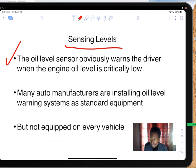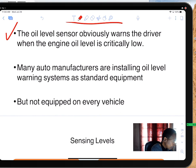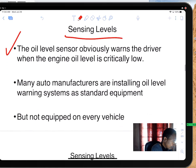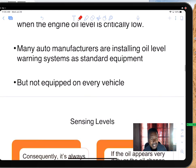But you cannot always rely on the oil light, okay? You should check it on a regular basis even if the light doesn't come on. If you have an older car, maybe once a month you want to check the oil. Many auto manufacturers are installing oil level warning systems as standard equipment, but not on every vehicle.